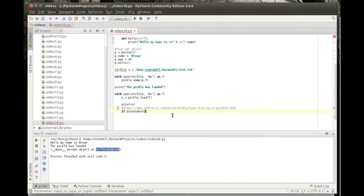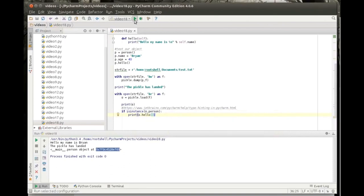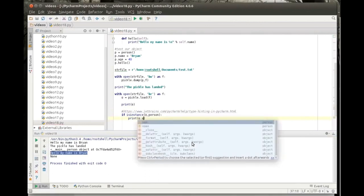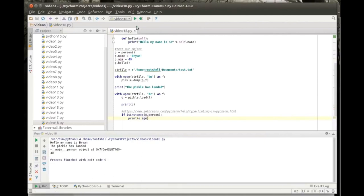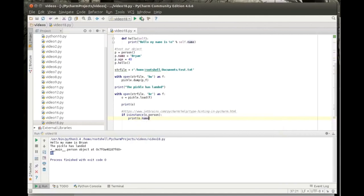If isinstance, and you're going to say O, and we're going to say the person class, then we're going to print O.name. Or actually, we could say O, call the function. Watch this. Hello, my name is Brian. None. No idea where that none came from. Let's actually do dot. Whoopsie. Let's see the age. Make sure the age actually loaded. There it is, 40. Just put the name in there.